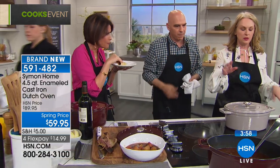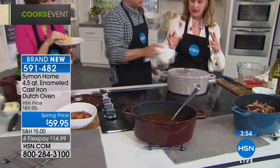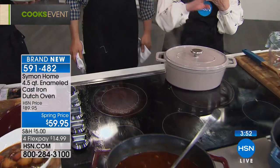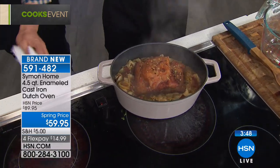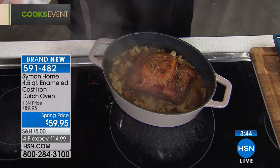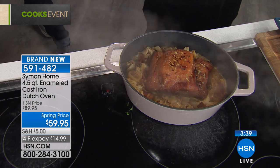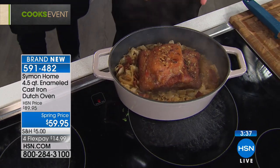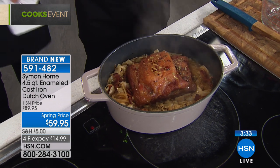Well, I think the beautiful thing about this pan as well is the interior is sort of a charcoal gray. It's not black. It's not white. It's not going to stain. But anything, any sort of acidic tomato-based sauce or anything like that, you are not going to get staining. And the food just presents beautifully in it. I mean, you want to look like a pro, you need this pan.